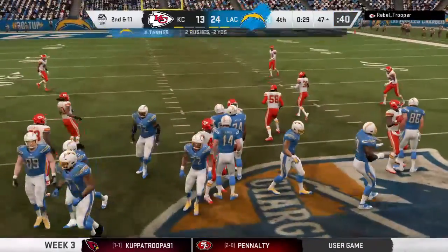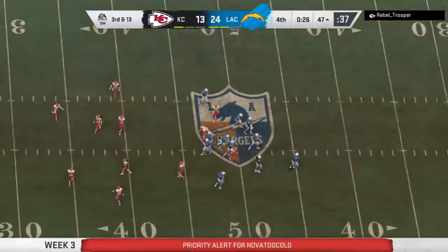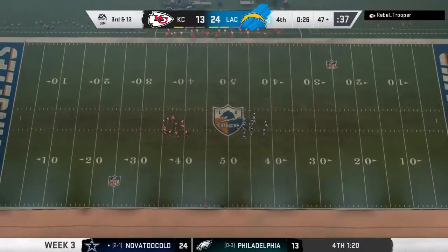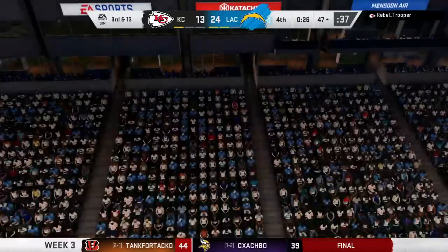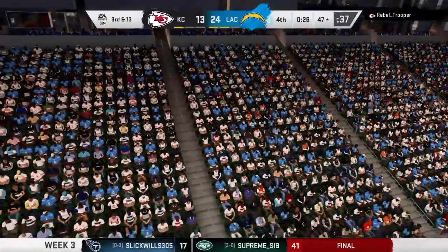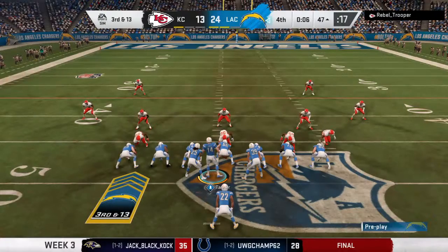Ready. Victory formation, time for the Chargers. They take a knee. A loss of a yard. It's now 3rd and 13. Okay, so time to start going in the other direction as they come up now 3rd and long.